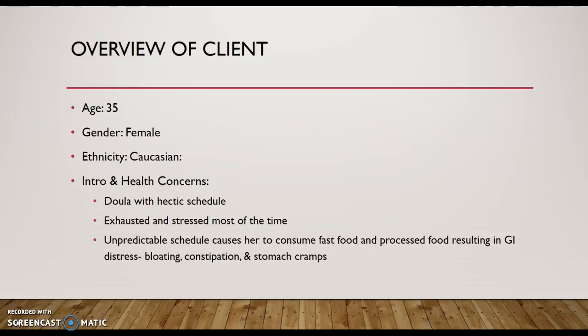Overview of my client. She is a female, 35 years old, and Caucasian. Brief introduction about her. She is a birth and postpartum doula with a hectic schedule. She typically has about 4 to 5 births in a given month, and anywhere between 1 and 4 postpartum clients.